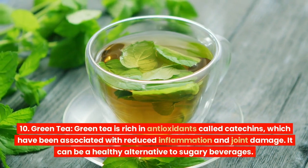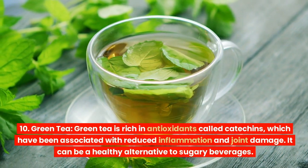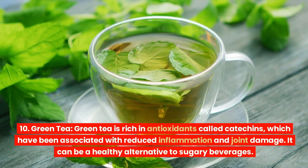10. Green tea. Green tea is rich in antioxidants called catechins, which have been associated with reduced inflammation and joint damage. It can be a healthy alternative to sugary beverages.